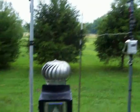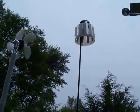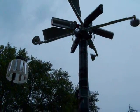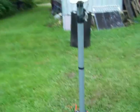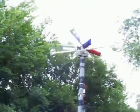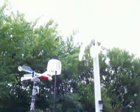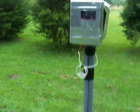So anyway, notice I've added a few things here and there. There's a couple extra blades on that. What's it all about? What's that crazy old mad science SHAZIZZ guy weirdo doing?